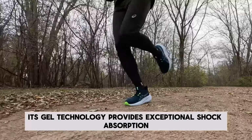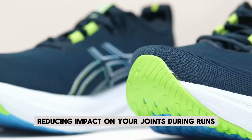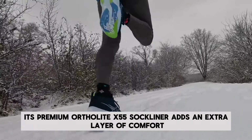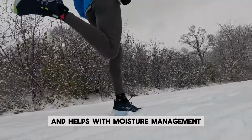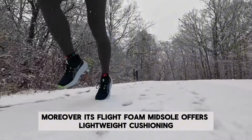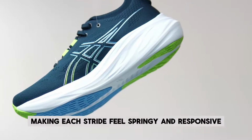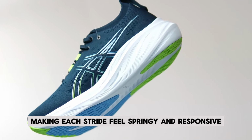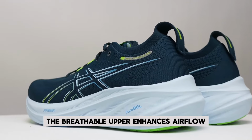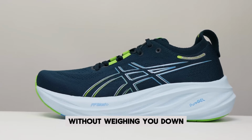Its gel technology provides exceptional shock absorption, reducing impact on your joints during runs. Other than that, its premium Ortholite X55 sock liner adds an extra layer of comfort and helps with moisture management. Moreover, its flight foam midsole offers lightweight cushioning. This lightweight foam provides bounce and energy return, making each stride feel springy and responsive, keeping you comfortable no matter how far you run. The breathable upper enhances airflow, and the dynamic Duomax technology adds stability without weighing you down.